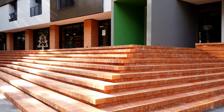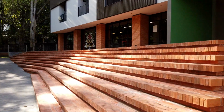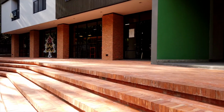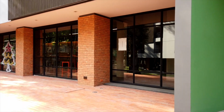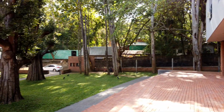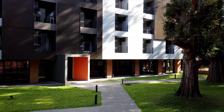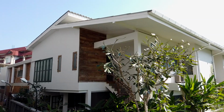And here, going up the steps, we would arrive at the restaurant if we go through the green entrance there. This particular building is dedicated to Steve Jobs. And yeah, it's Christmas, even in Thailand. And there's a working space at the base of that block opposite.